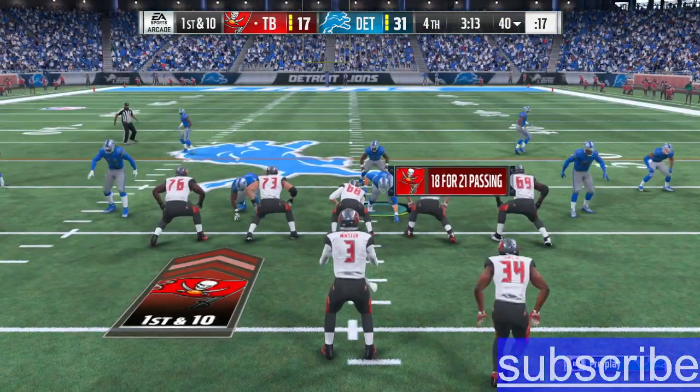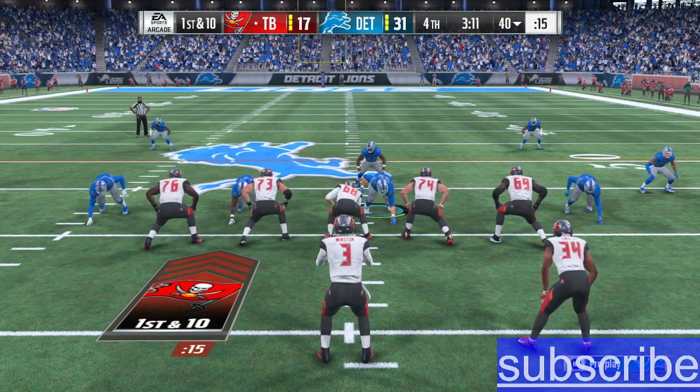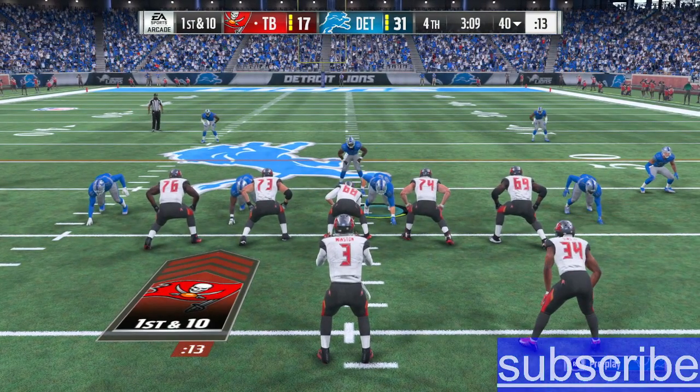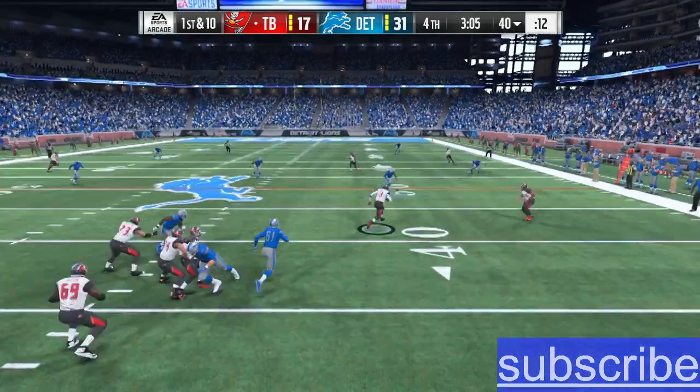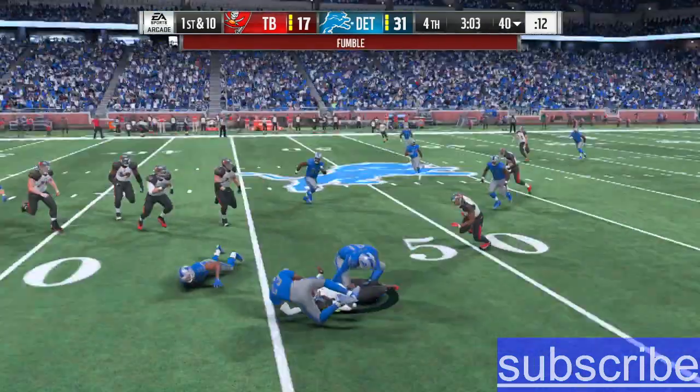Now, correct me if I'm wrong. Yeah, you're down 2 scores. I don't think you need to rush just yet, but you can't take your time either. Yeah, even if you don't want to commit to full 2-minute offense, you have to up the tempo, up the urgency. And Winston lost the football.